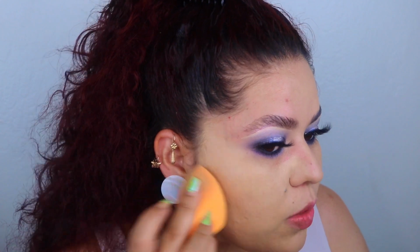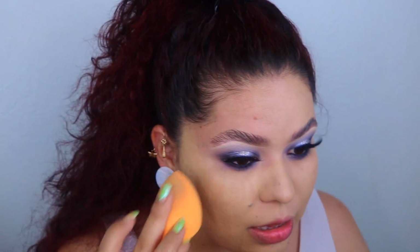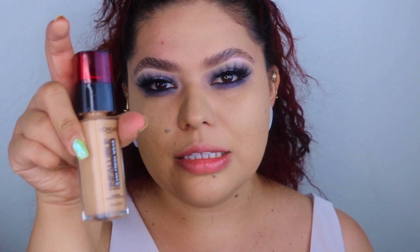But actually, I really like the foundation as well. I feel like this one for sure is not settling into my nooks and crannies, the crevices of my skin. It kind of reminds me a little bit of the Fresh Wear by L'Oreal. Not the consistency itself, but just the way it looks on the skin. That's kind of how I'm comparing it. Yeah, it fits really nicely.